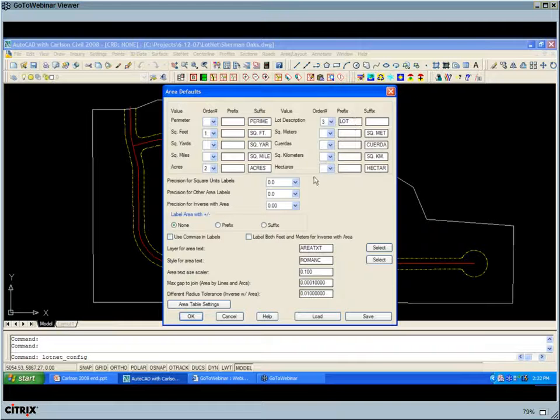You can also change your precision in here. You can change what layer you should have it on, what text style: Roman C, Roman D, Roman S, simplex, whatever you want to use there. Your text size scaler, you can set that up in the software.